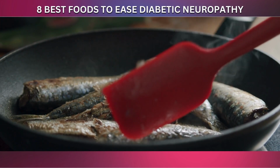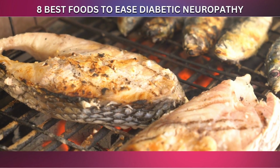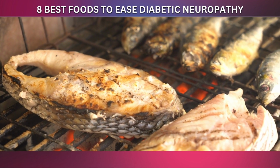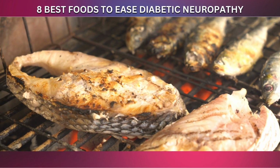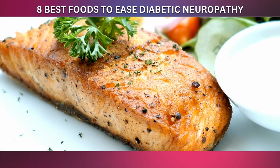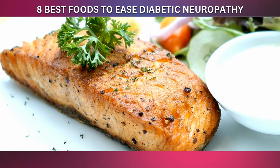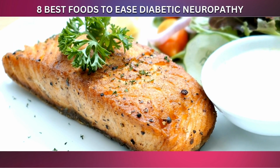Incorporating fatty fish into your diet can be both delicious and beneficial. Whether it's grilled salmon, baked sardines, or even a fish stew, these foods can be a delightful part of your meals. Their regular consumption not only adds culinary variety, but also provides significant health benefits in managing the symptoms of diabetic neuropathy.